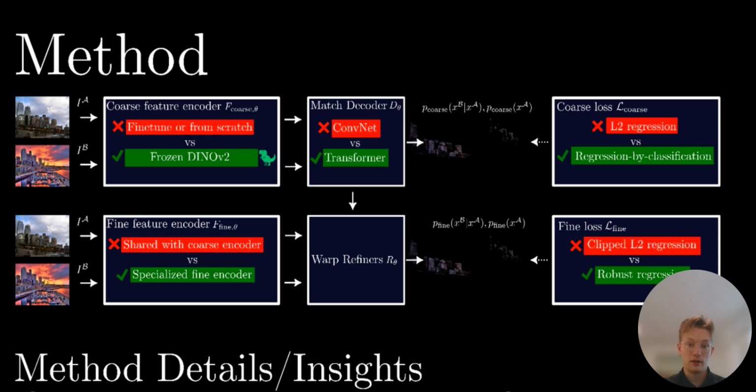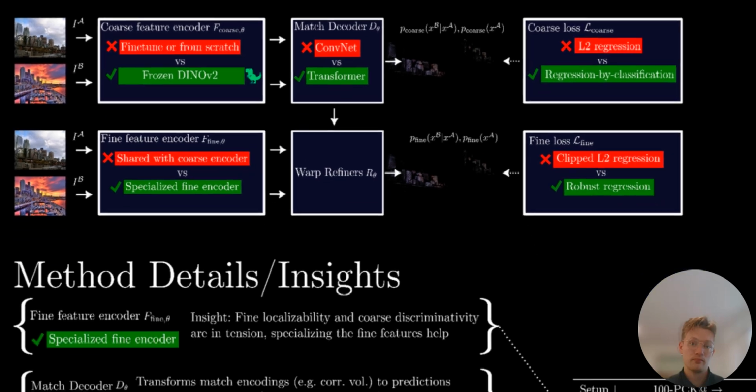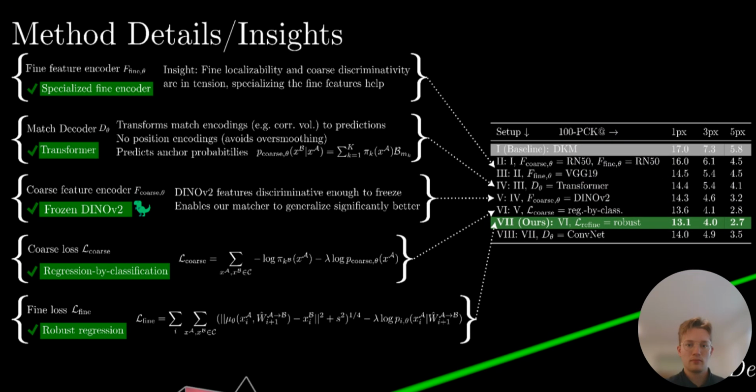Let's go into further details on the method. We start from the recent state-of-the-art dense matching model DKM. Our first insight is that we can gain performance from separating the fine and coarse feature extractor. As can be seen in the table on the right, if we use two different networks for fine and coarse features, we generally get better performance.